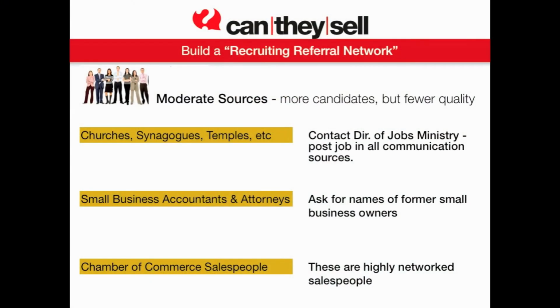Let's now talk about the moderate sources. Churches, synagogues, temples, and others. And with 10% unemployment, every large religious organization has a jobs ministry. Call and ask to speak to the person in charge of this ministry and get your position posted in all of their communication sources. Professionals who work with small businesses know those who, due to the economy, need to go back to work for someone else.